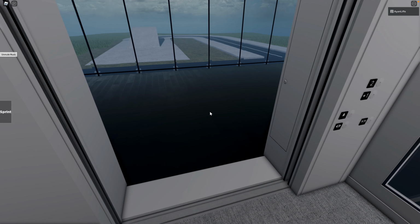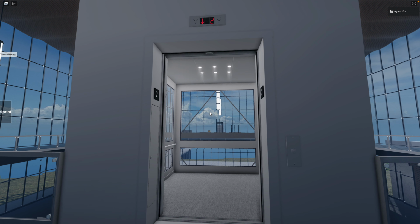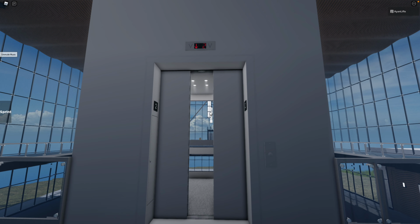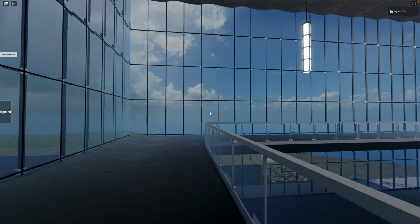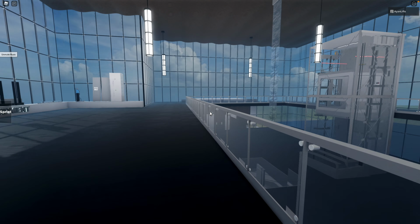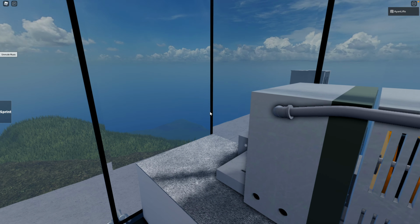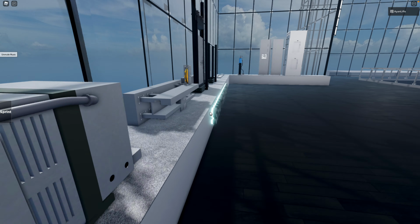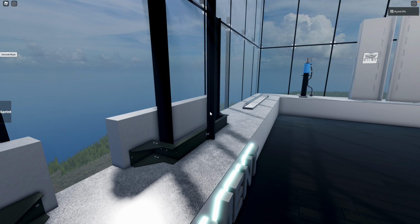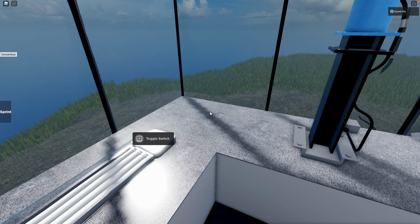Here we are at the second floor. And now, let me show you something. Here it goes. Now let's show you the shaft equipment. This is the motor for the Schindler 5500. This is a governor. This is a counterweight and the guide rails. And this is a shaft light.